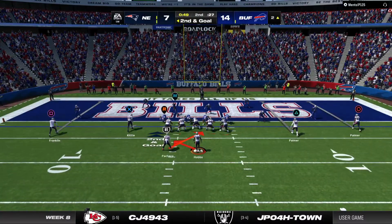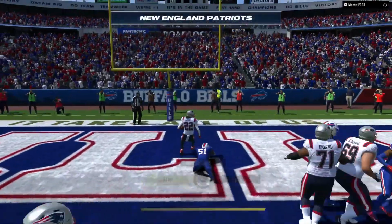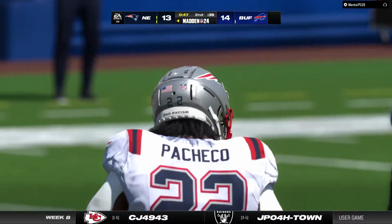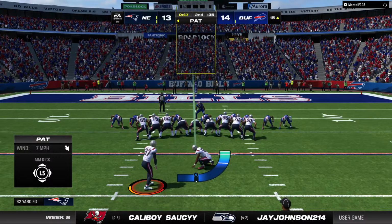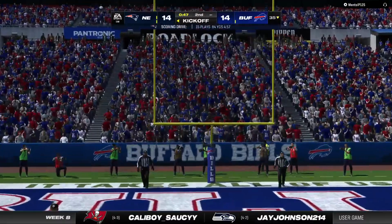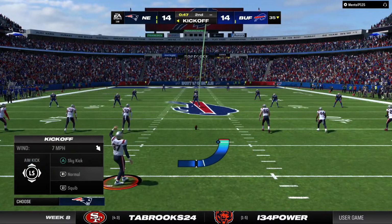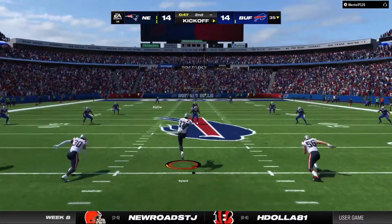Here's second and goal. Once more, it's Pacheco. And this time he is in. Yes. Isaiah Pacheco with career touchdown number 70. And the Pats are an extra point away from tying the ball game here in the final minute of the first half. Extra point by Ryland, up and good. And that is going to tie our game as we approach halftime. This one tied at 14 now as he sends this one away.